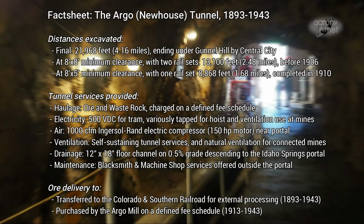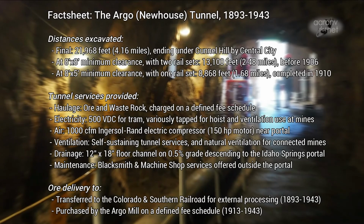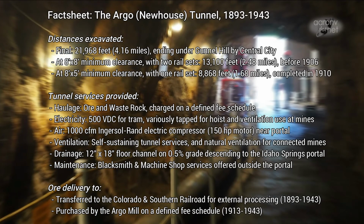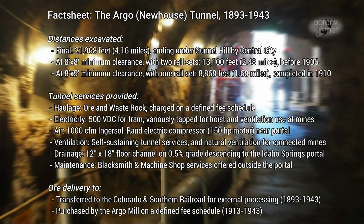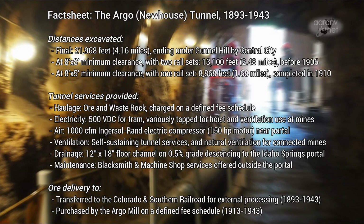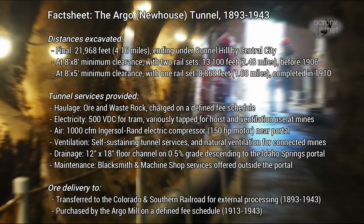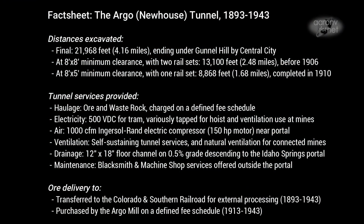Ventilation. Ventilation was provided for the tunnel itself, but the tunnel would also provide natural ventilation for any mines connected, since they would have an entrance at the top of the shaft, as well as an entrance at the portal of the Argo. Drainage. Drainage through the Argo was provided by a channel in the floor. It was 12 inches in depth, sources agree. However, sources again vary on whether the width was 18 inches or 24 inches.